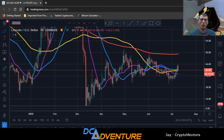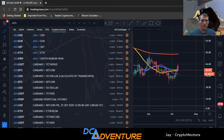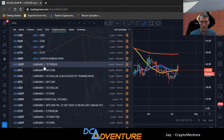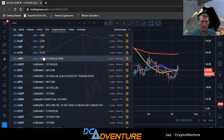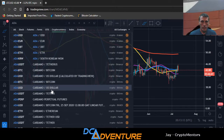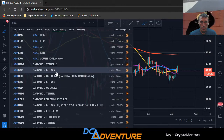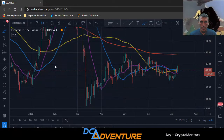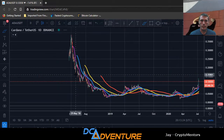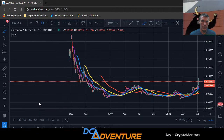Alright, one more thing I want to take a look at. Let's look at ADA, and we'll see what's going on with it. It had some nice big movement here. Binance, ADA Tether. Let's go to weekly on Cardano.